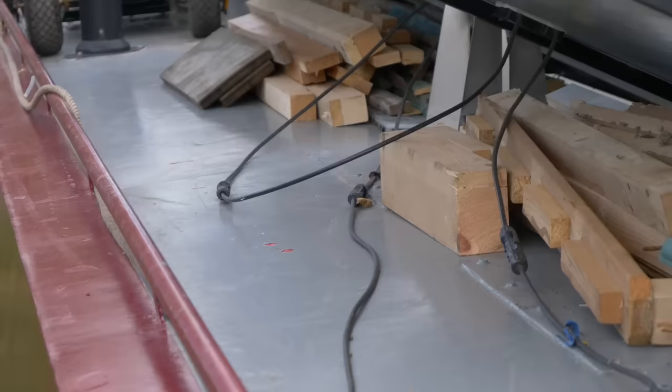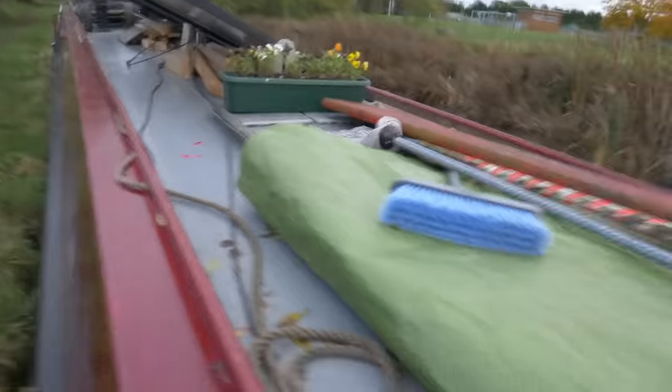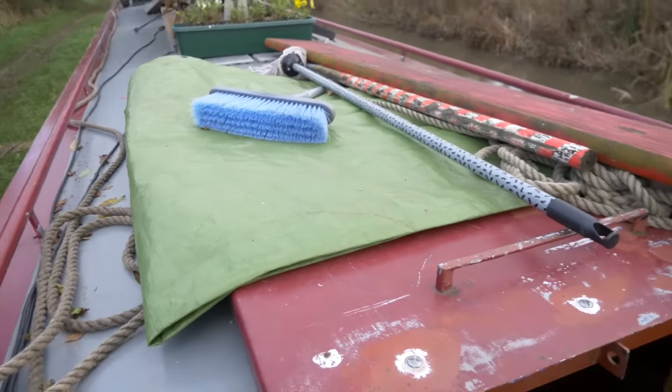It's a nice spot, but it's a little bit noisy with that train track. I think we might move up to the next bit where there's a water point and bins in the next day or so. But as you can see, we're quite busy, so we just need a couple of days to get some jobs done. I didn't film it all, but I sorted the roof out earlier. I got rid of so many leaves. Put some of the wood under the solar and just tidied up a bit. Ignore this bit, I haven't done this bit yet.